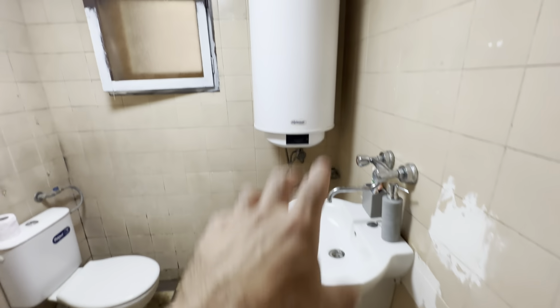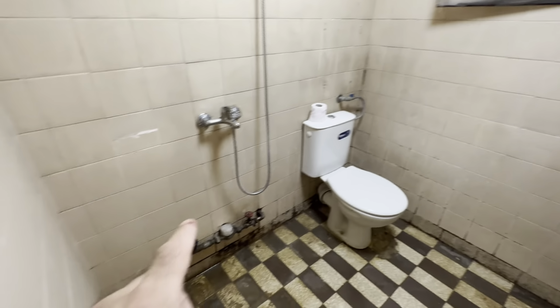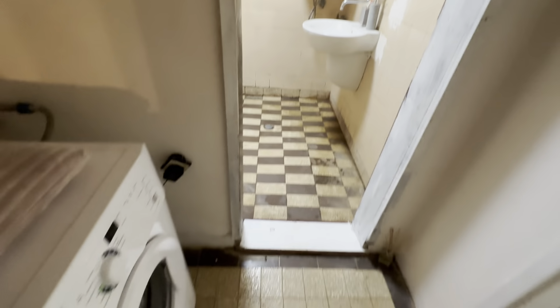But you get water, you get boiler, you get toilet connected, you get water meter, shower. You can have a look and see. So this one is easy to organize, in my opinion. So we came from here, the old part. Then we go to this premise.